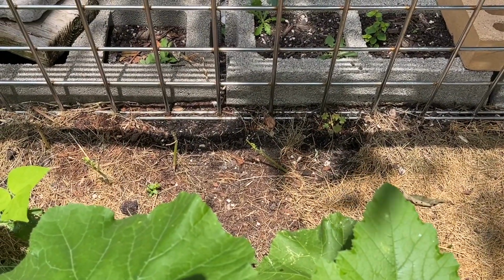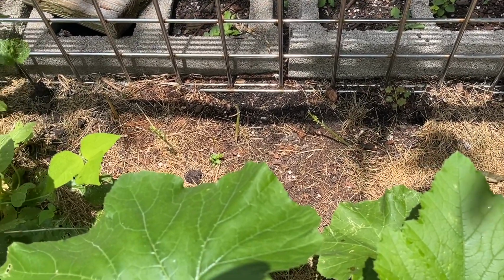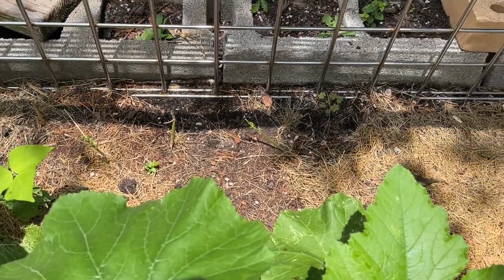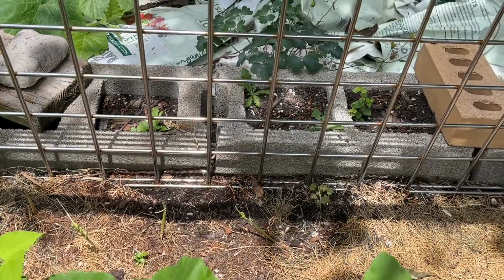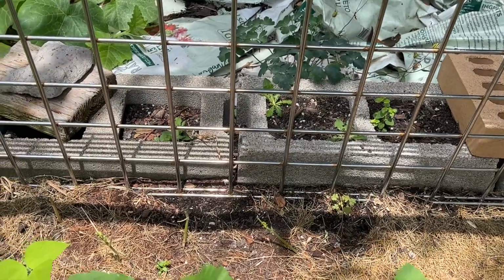There's not a leaf on those beans. Not a single leaf. See, now that one survived. These did not. So that's what happens when you eat too much. You can't get through the fence anymore. So that's where we're at.